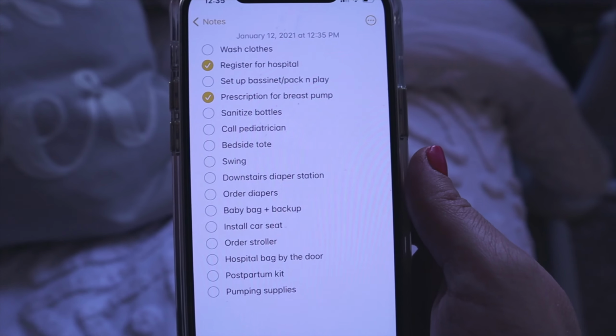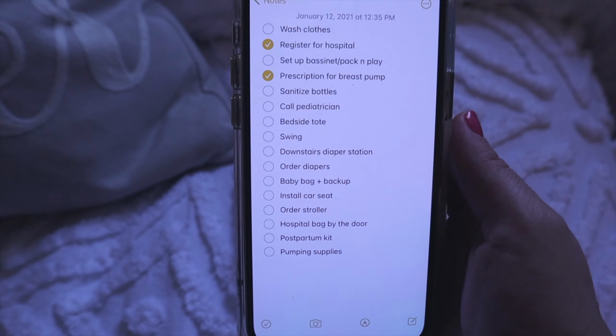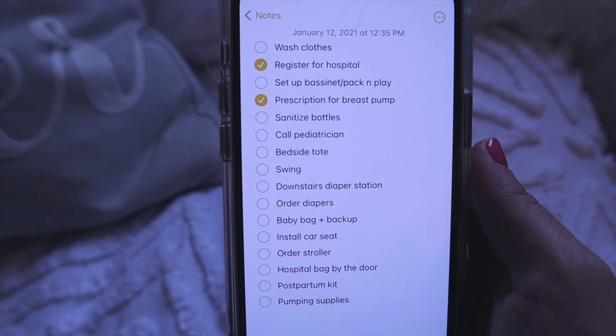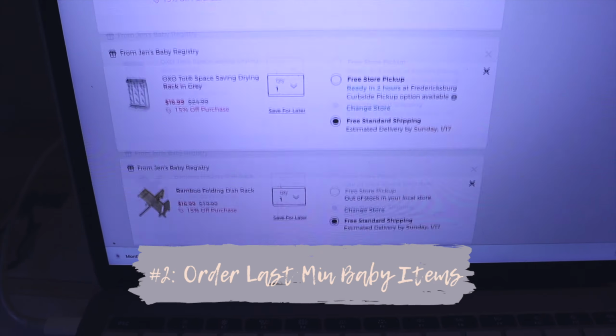Okay, so here's my checklist if you guys want to screenshot this just to get a good idea of what I need to get done today and make sure it's done before the baby arrives. Also, I had some last minute baby items that I wanted to get.